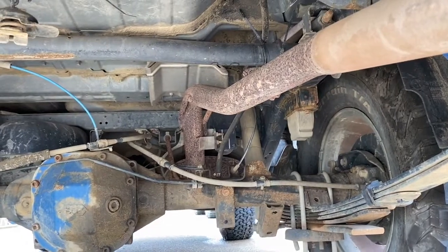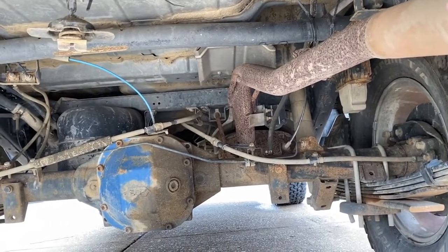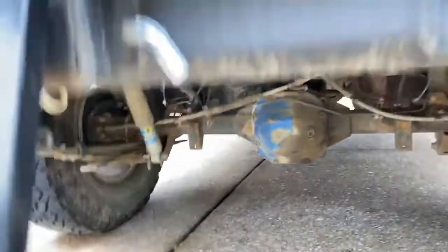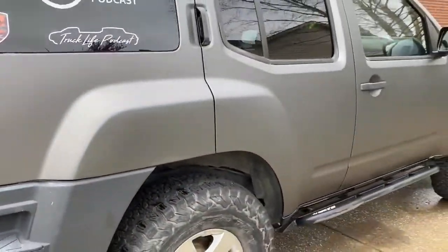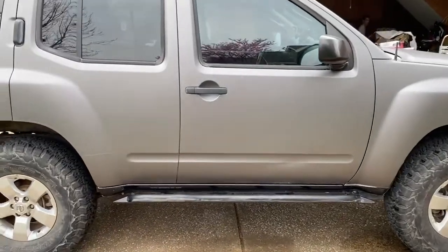We've used the Off-Road Gorilla adapter where you put it on for the diff breather, and we've run it up into the rear tail lights of this thing. I definitely recommend doing that because if you go through mud puddles on any trails, you're going to start getting water in your diff, or they just tend to rust and not work properly.